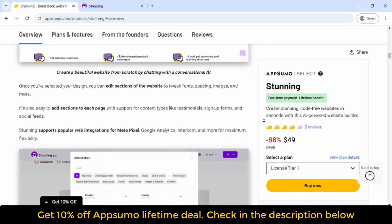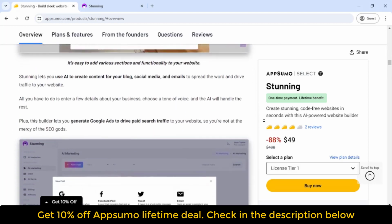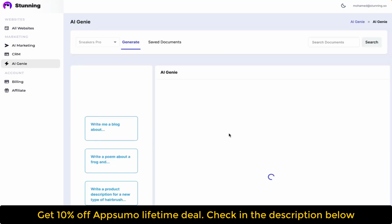And for all you bloggers out there, you'll get access to the AI Genie. This feature helps you write blog posts to boost SEO and engage your customers. Just add the blog topic and hit enter. The AI will create a blog post with images that you can publish to your website straight away.